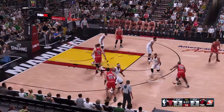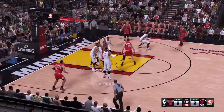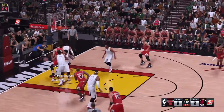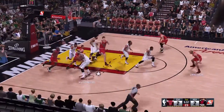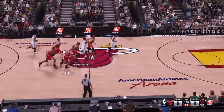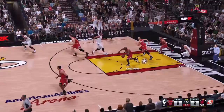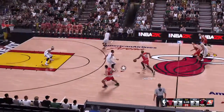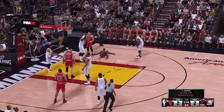Jordan against Wade. From about 16, here's Longley. Outside, Rodman. Left side, Pippen. And stolen by James. It's blocked. Jordan inside, working on James.